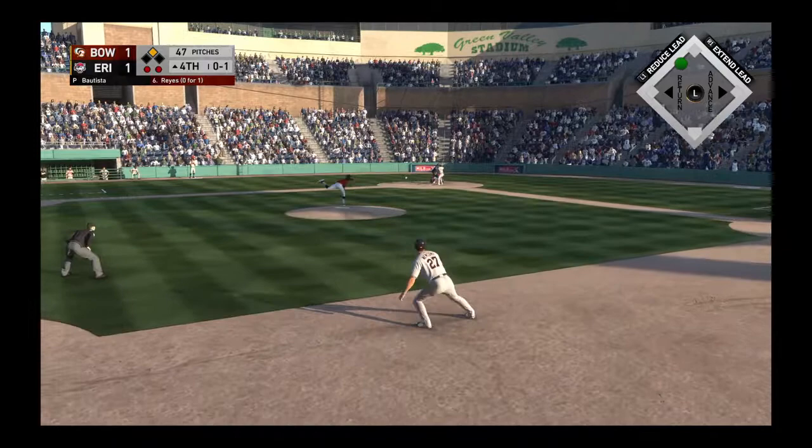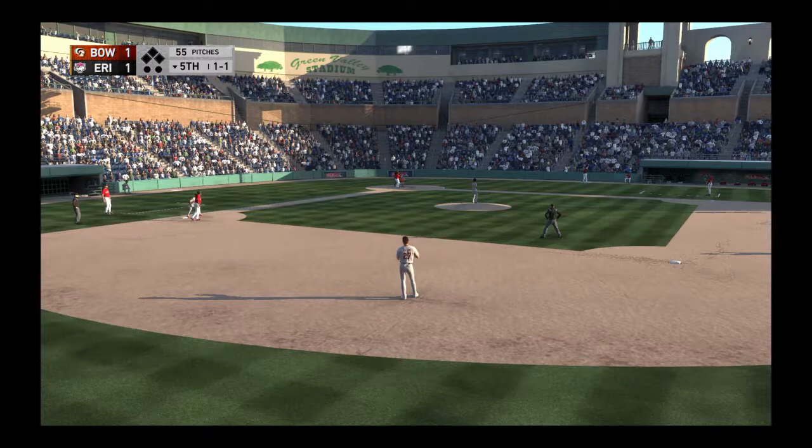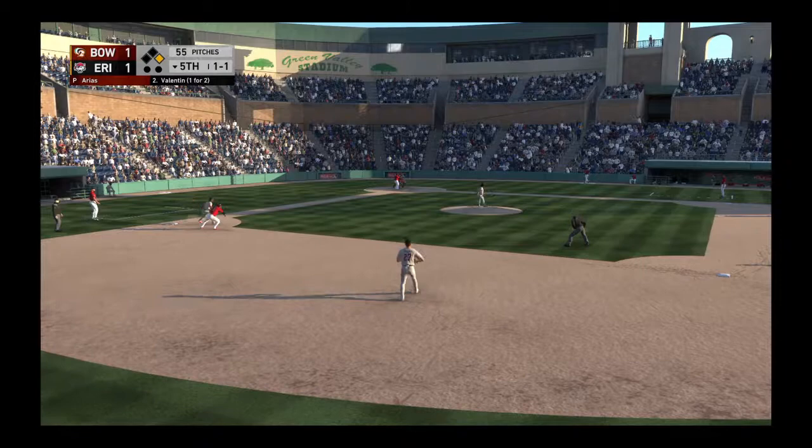Now a swing and a ball popped in the air back behind short. Kim is there to make the catch, and the side is retired. A run, a hit, and a man left. In now, Rich Valentin, the switch hitter, will take his cuts left-handed here. This is somewhat of a concern. This guy needs to hit better left-handed against right.